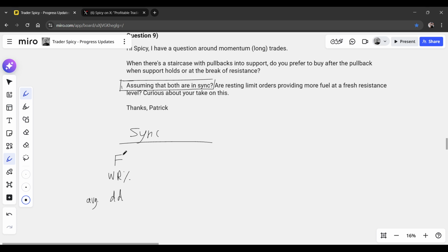Or did I get into the trade and it kind of dilly-dallied around the entry? It almost hit my stop loss, then turned around and hit the target, right? So for most of these staircases, what I found is that either the momentum trades are going to be a lot more in sync, or the mean reversion longs are going to be a lot more in sync.